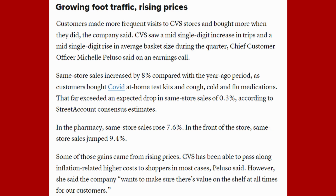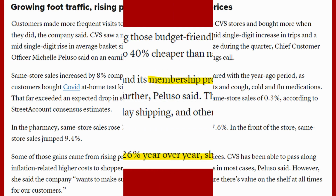In the pharmacy, same-store sales rose 7.6%. In the front of the store, same-store sales jumped 9.4%. So overall, the foot traffic is going up. Their sales are going up. This is fantastic. This is what you want to see when you own a company.